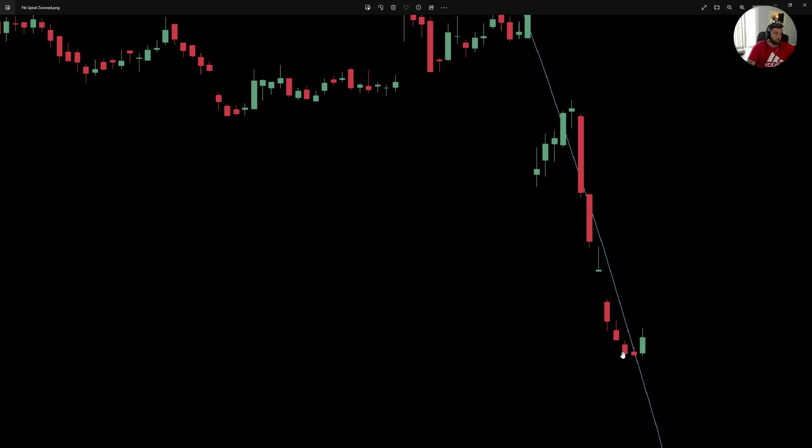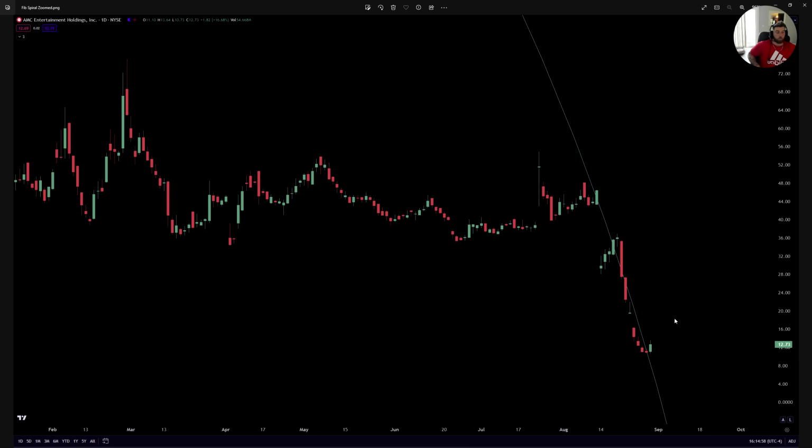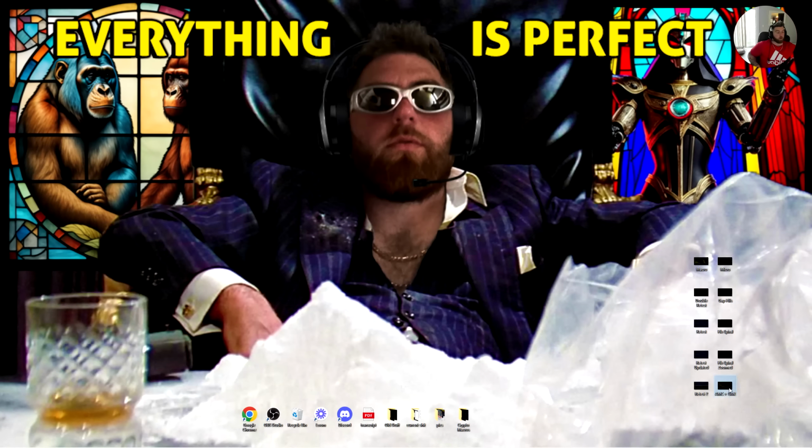This is the bottom here. I'm completely convinced. This looks very bottomy on every time frame. Perfect double bottom today. 17% bounce off. Absolutely love what I'm seeing right now. Expecting more green.